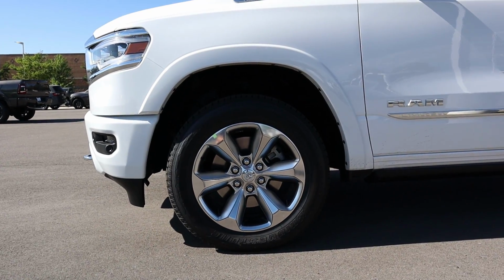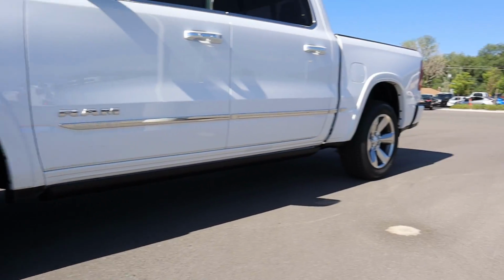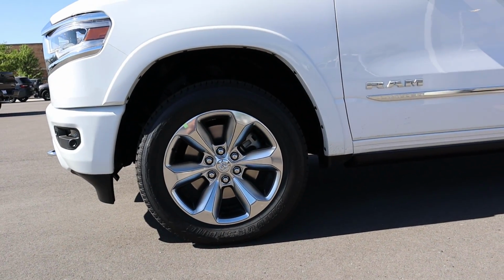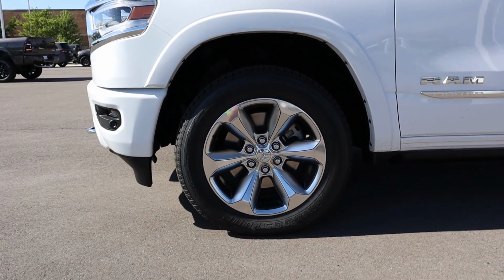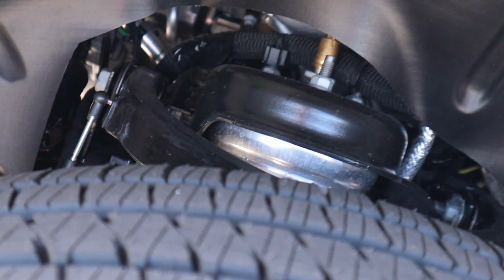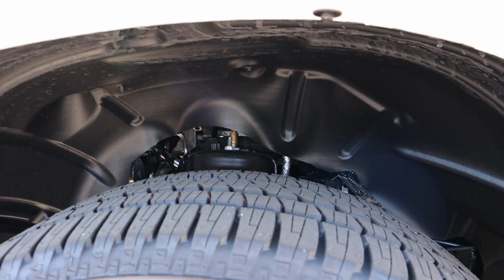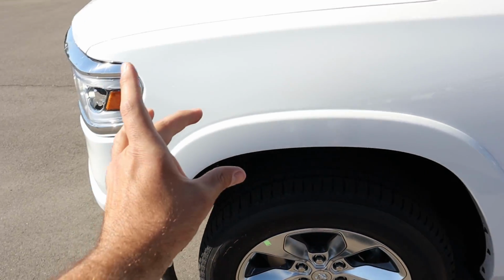Standard with the Limited are 20-inch wheels with 275mm tires. You can get 22s on it, but this one has the 20s. And then also air suspension is standard as well. So if you guys want to tell if a truck does have the air suspension, you can see right here in the suspension, that thing kind of looks like a can right there. That's one of the easiest ways to tell if it's an air suspension truck or if it does not have air suspension.